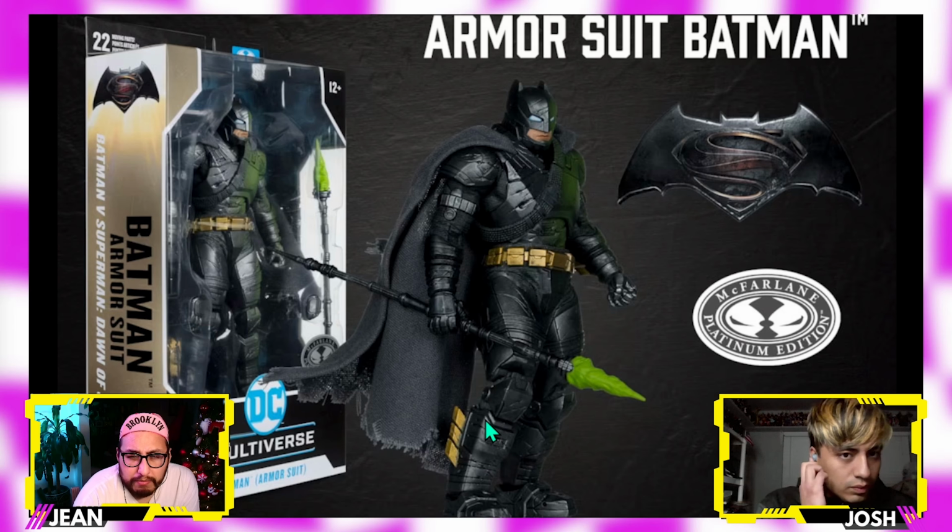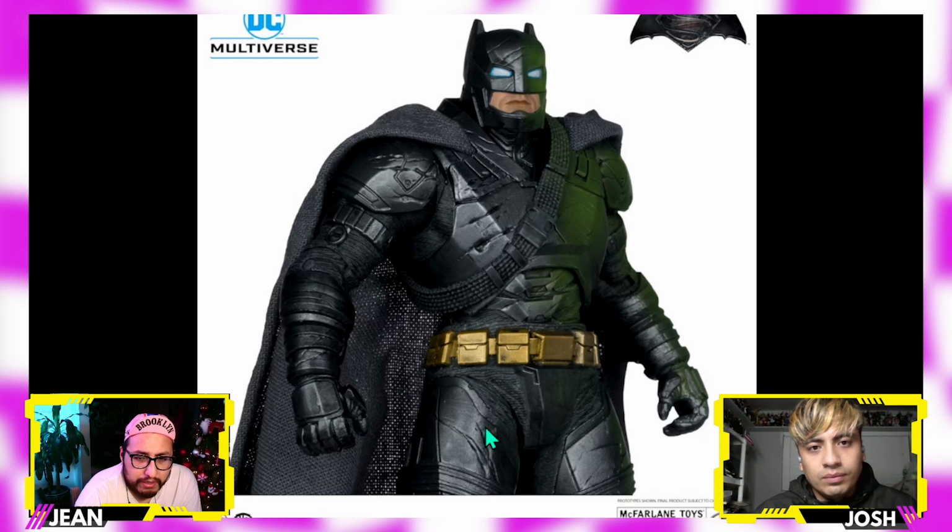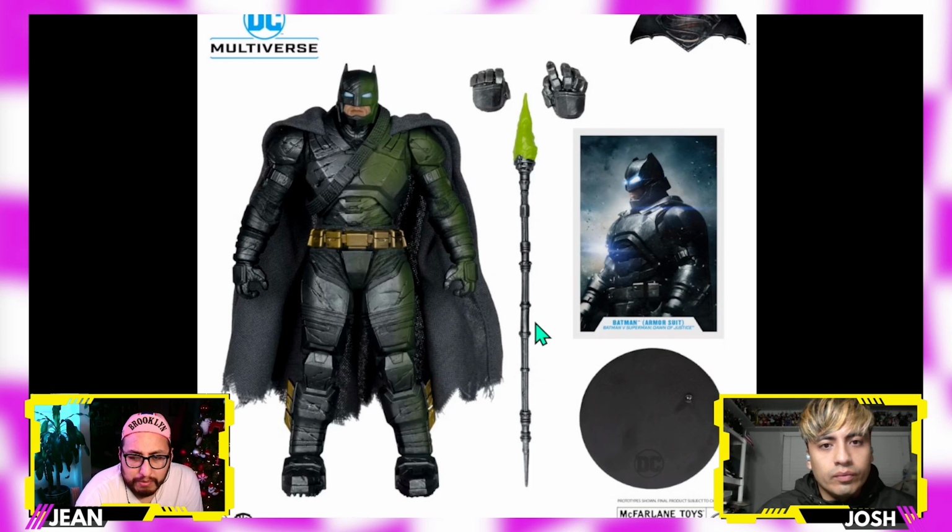All right, next up, we're getting a McFarlane Toys store exclusive. This is the armored suit Batman, Platinum Edition, and it comes pre-painted. Pre-painted, $25 for the armored up Batman. That way, Todd's telling you how to pose your figures. You know how he does, and yeah, so pick it up there if you want it.